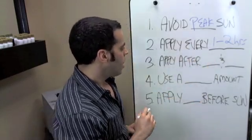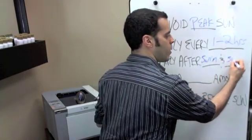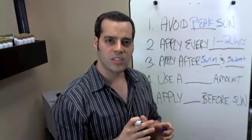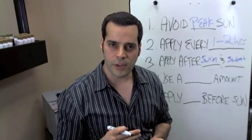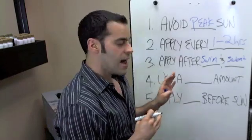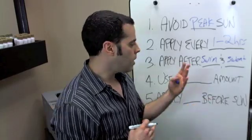Number 3, apply after swimming and sweating. Okay? Apply after swimming and sweating. So if you go for a jog, for example, then assume that some of that sunscreen or the majority of that sunscreen has gone. If you've come out of the ocean or out of the swimming pool, apply sunscreen just to be safe.